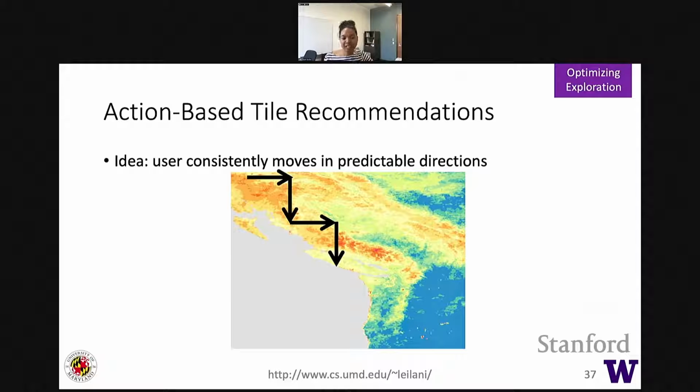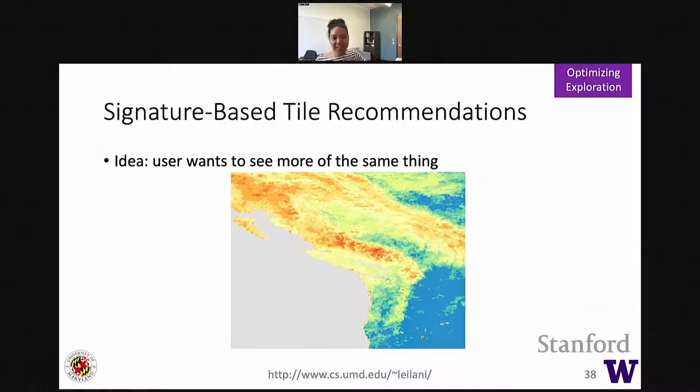Intuitively, we see this as exploring diagonally along this coastline to look at this snow cover. So though a Markov chain might not be sophisticated enough to capture all these details, it can capture this diagonal panning pattern and extend it to predict that the user will continue to pan right and down. But you could say, okay, rather than fixating on the specific interactions that are being performed, what if we just look at the tiles that are fetched as a result of these interactions and then assume the user wants to see more of the same thing? Well, that is actually how the signature-based tile recommendation model works.